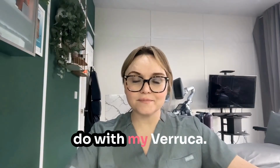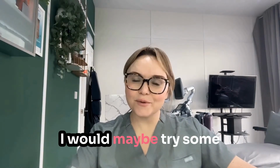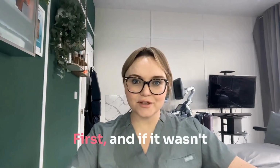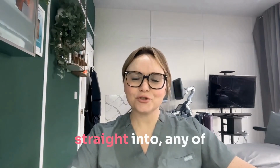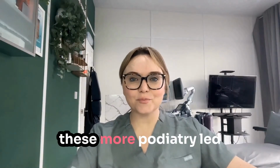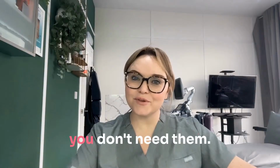That's what I would do with my verruca. If I had a verruca, I would probably just cover it up with some tape. I would maybe try some occlusion therapy first, and if it wasn't resolving, then I would go for Swift. So I wouldn't just jump straight into any of these more podiatry-led treatments right away, because a lot of the time you don't need them.